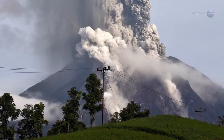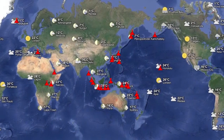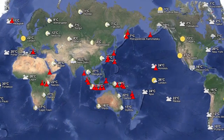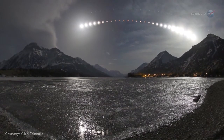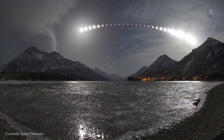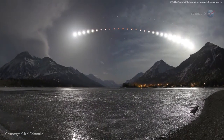Despite some recent eruptions that look spectacular from the ground, there have been no large injections of volcanic gases into the stratosphere, says Keen. "In the absence of volcanic effects, I expect a rather normal reddish-orange lunar eclipse, similar in appearance to last April's eclipse." In other words, this is going to be good.